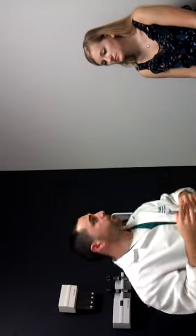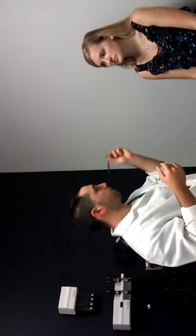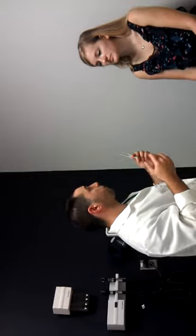Moving on to the Rinne test, I'm going to be placing this on the mastoid process. You're going to let me know when you stop hearing it, and then I'm going to move on to placing it 1 inch away from the external canal. Okay.